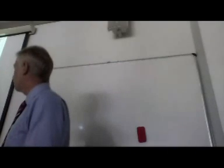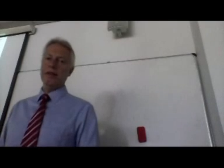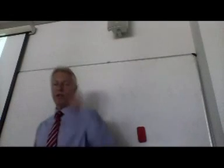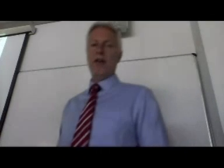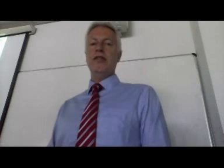The membrane has little structural strength. So taking that a step further, this is a little bit out of the IGC code here, but I think it explains the philosophy behind the membrane tanks very neatly. So if you can excuse me just to read that out, and then I'll go through the bullet points below it. But this is what the IGC code says.